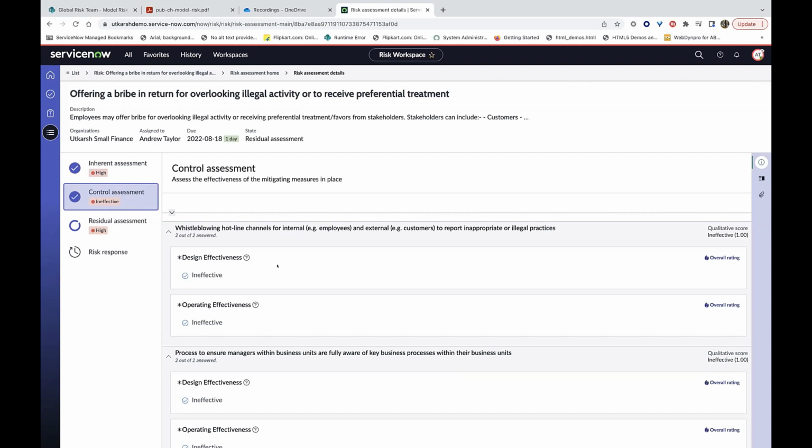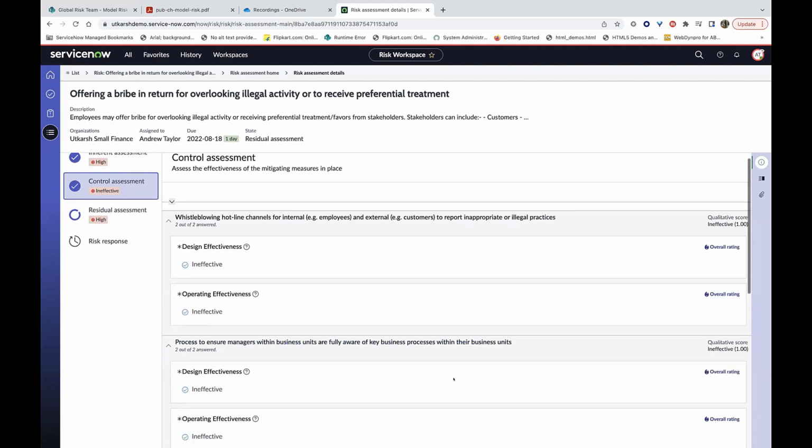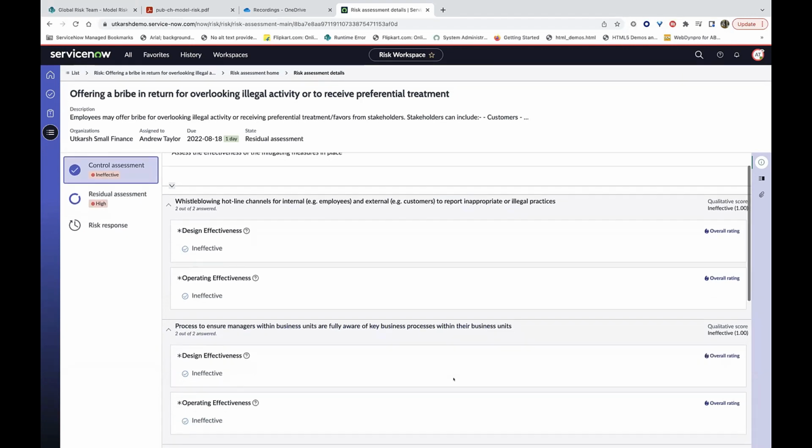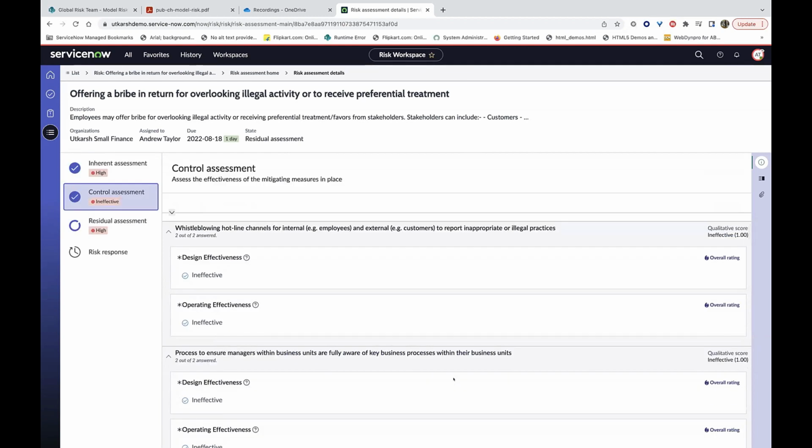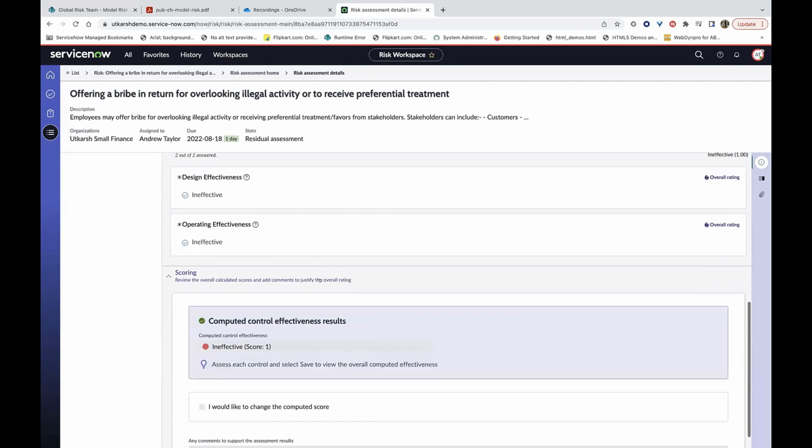So I can absolutely see two controls here, whistleblowing and process, to ensure managers, and I'm answering each of them individually. But then that rolls up to an overall effectiveness, an operating effectiveness score, and a design effectiveness score. That's where I was saying it's driving that granular assessment.